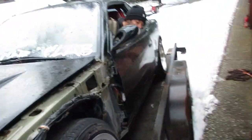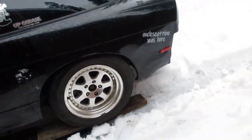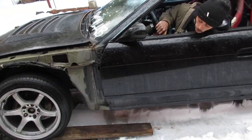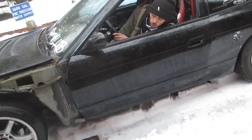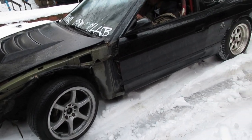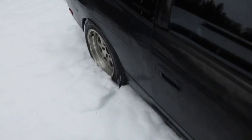Ah, you're good, send it. You're gonna be good. Getting it in the garage might be a little bit different story. Yeah, no. Hey, just don't turn a lot, just turn easy, you know? Alright, you're good. Just get it to that bare patch. Here, I'm gonna push you. Oh, you suck.